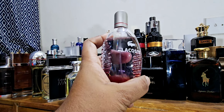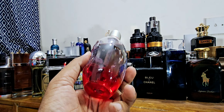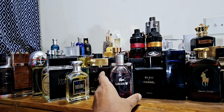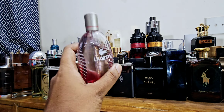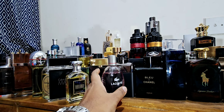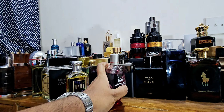Okay. Next one, it's one of the easygoing ones. This is called Lacoste Styling Play, or Lacoste Red back in the days, because of the bottle like this. There's another one, I think the blue bottle. I never found it, but this version, man. These fragrances back in the days used to be very affordable. Nowadays, it's about $45, $50, and in my area, for some reason, it's getting harder to find. You get a little bit more juice though, 125 ml.